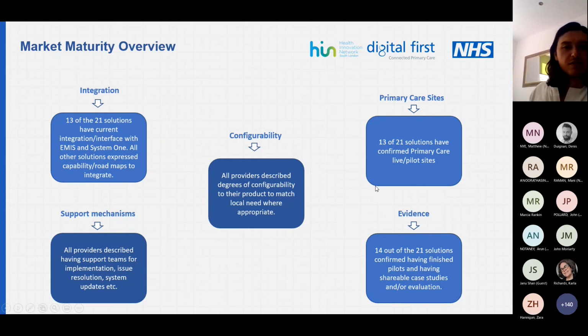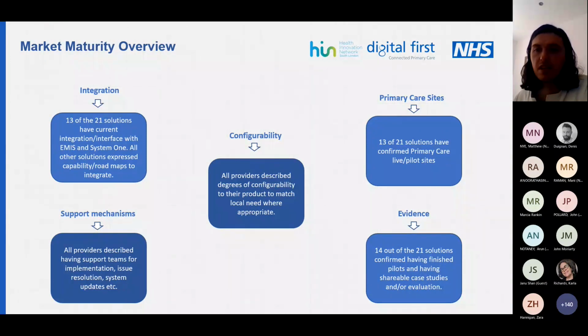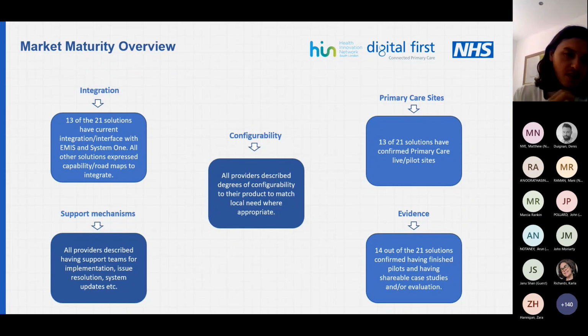So integration, obviously, being really key. Out of the 21 solutions that we reviewed, there's 13 that said they definitely already have current integration or interface with EMIS and System 1. So looking at what suppliers can engage and integrate with the clinical system that you're using or want to use, as for the specific use cases you have.